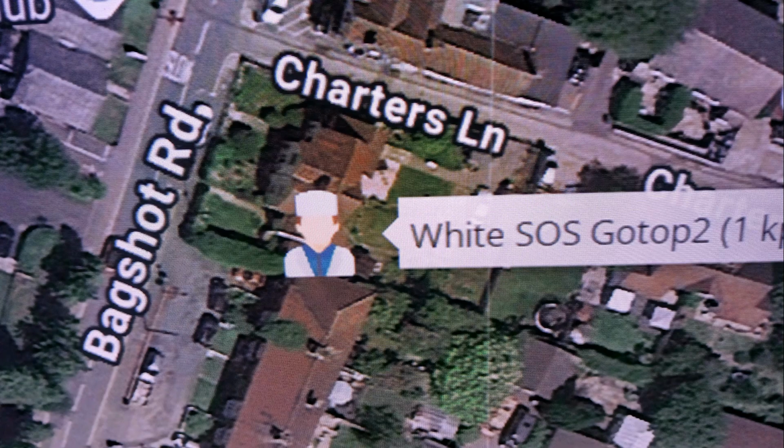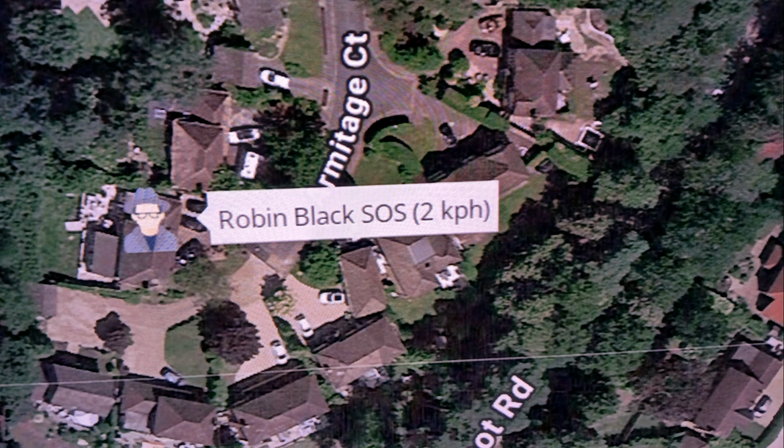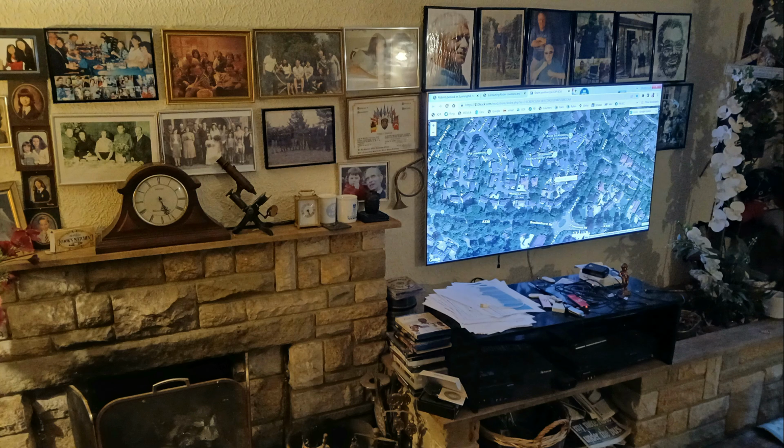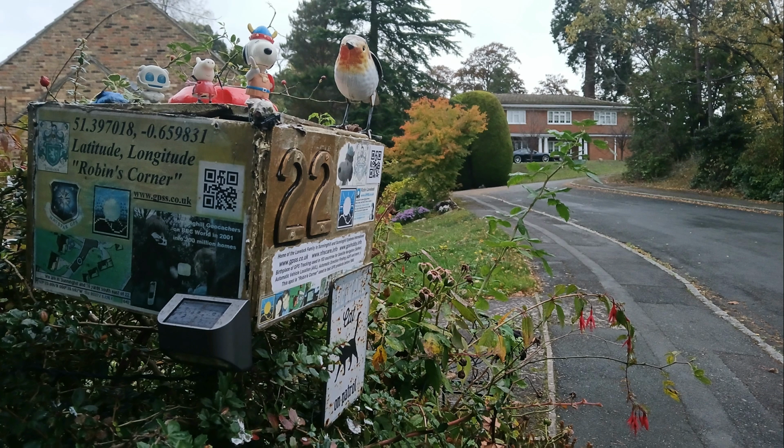June's with Balbansal down in the village. Yeah, looking at the rain, looks like we've got a fair bit of rain coming in the evening. So that affects what I do, but I take a risk without the brolly. And down to the village.